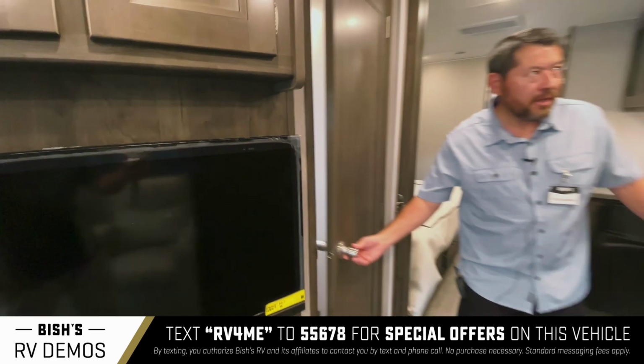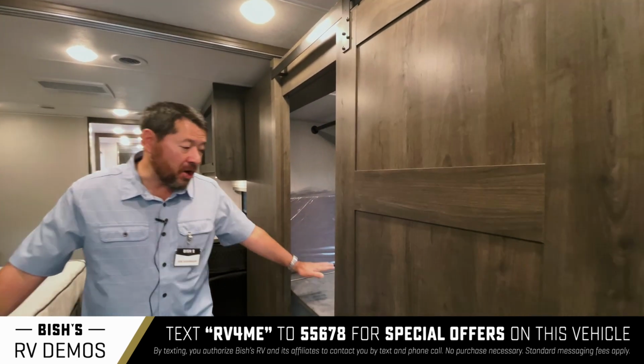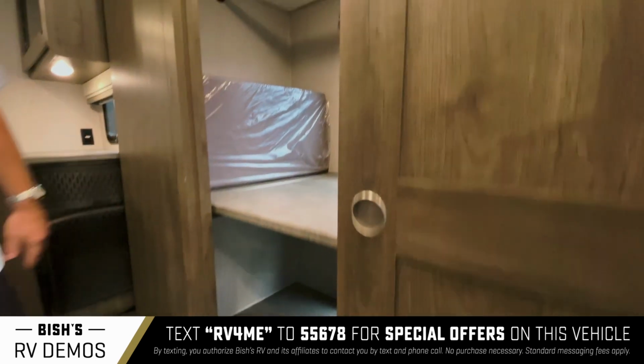And then you have this really cool barn door. This is a bunk. It can be used as a bunkhouse, or it can be used as an office, or it can be used for storage.